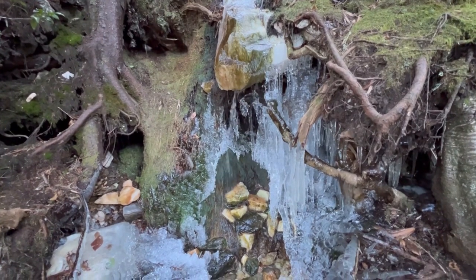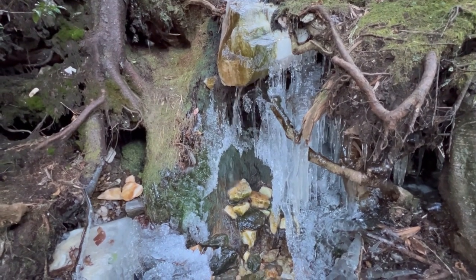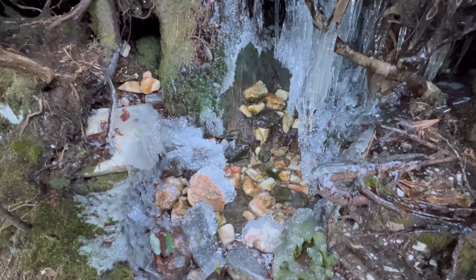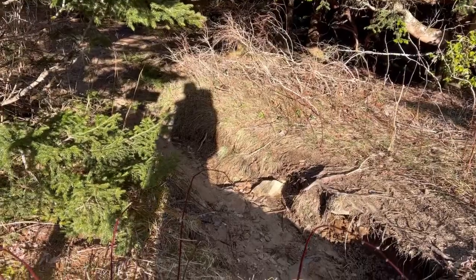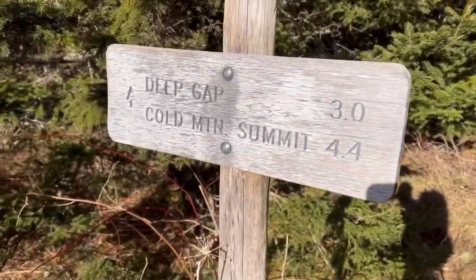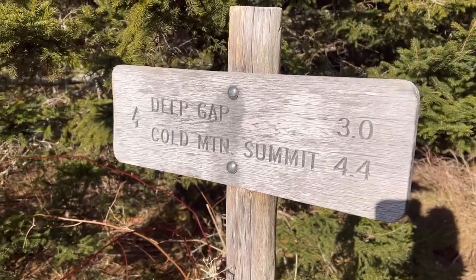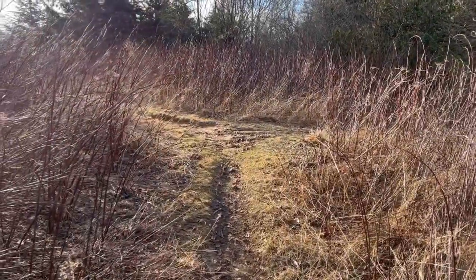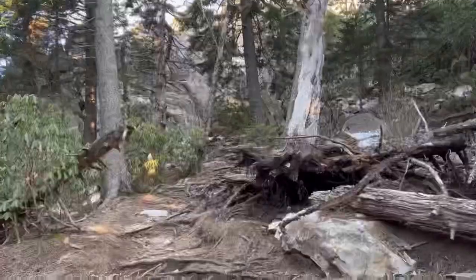So 2.7 miles, and I think I'm gonna get water here. It's gonna be ice cold. All right, I just took this little side path here. There's the sign where I came from. And this is the way to Shining Rock. I'll show it to you here in a little bit.